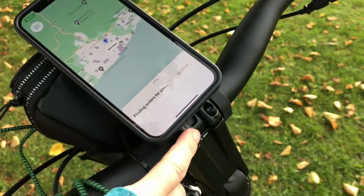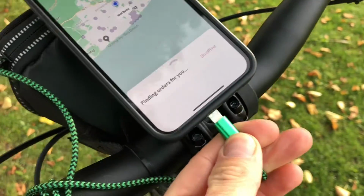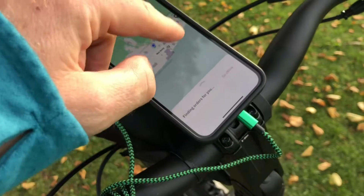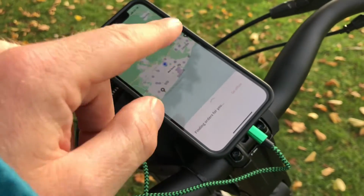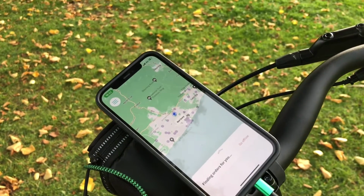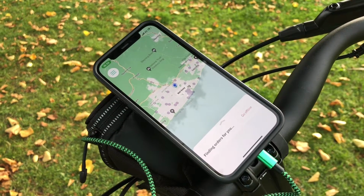And then I just get my charging lead. Where's the end of it? There it is. And plug that in there. Obviously no good in the rain. You can actually get a waterproof wireless charger. The SP Connect make one, Quad Lock make one as well. I've got one on my 125 scooter, but I thought on the bike I'm not really going to be riding it in the rain anyway, so there's not much point in me spending out on that.